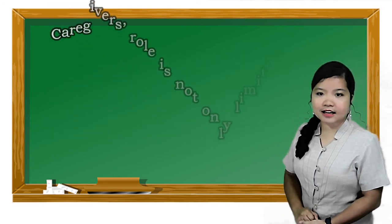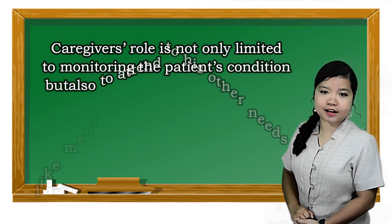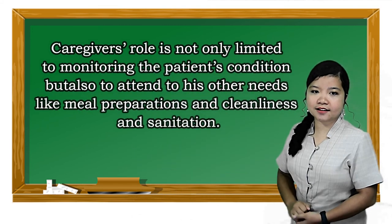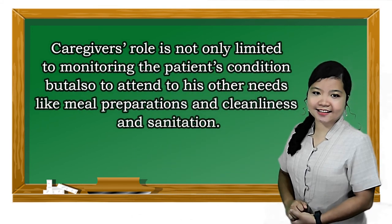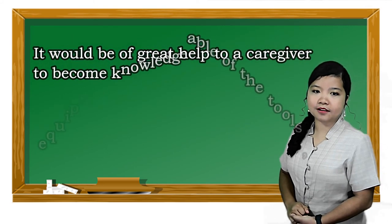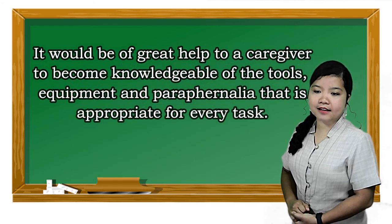A caregiver's role is not only limited to monitoring the patient's condition, but also to attend to his or her other needs, like meal preparation, cleanliness, and sanitation. It would be a great help to a caregiver to become knowledgeable of the tools, equipment, and paraphernalia that are appropriate to every task.